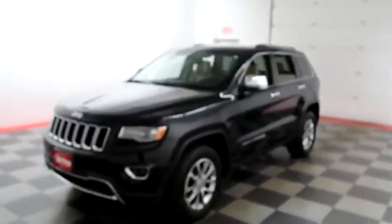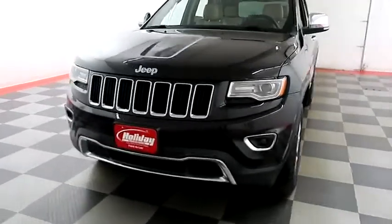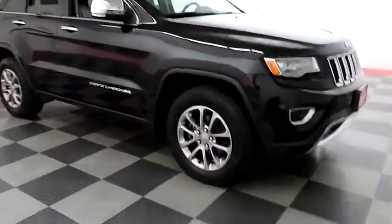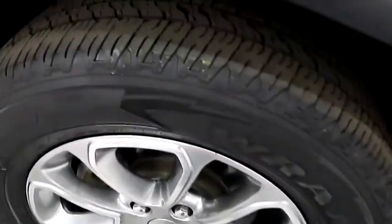Today we're going to take a look at a 2014 Jeep Grand Cherokee. Starting right away up front, on the front end you have factory fog lamps, chrome grille. A look down the passenger side, you have alloy wheels. Those are wrapped with Goodyear Wrangler tires.